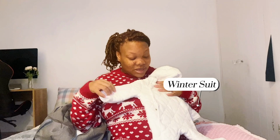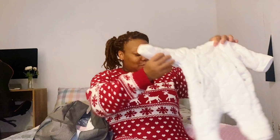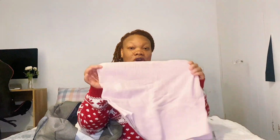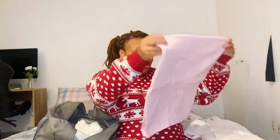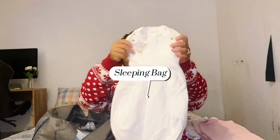Obviously it's needed, it's winter, and we've got a winter suit for baby. It's just so cute. Look at that, I can't wait to see her in it. And then I've got a slightly lighter blanket, in case the hospital is really hot with the heating and everything. I'll take it with me because you just never know. It could be really hot or it could be cold, so just to prepare for whatever circumstances. And then I've got a baby sleep bag.